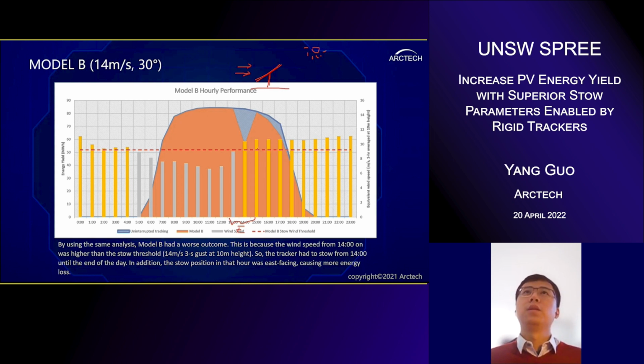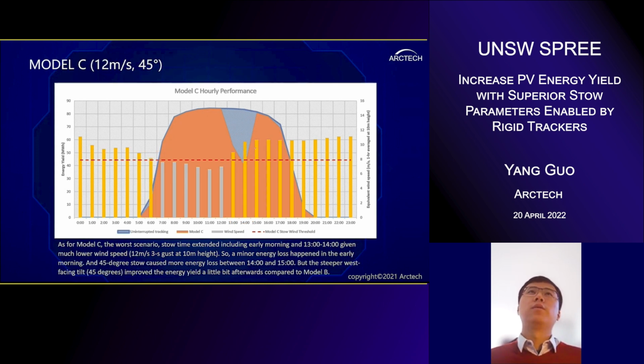And the worst scenario is for Model C, the Tracker C, which would do a 45° stow position. But you can see that the energy loss here will be kind of minor, because it faces the sun maybe better in the afternoon while in the west-facing stow position. And you can see there are a couple of energy losses in the morning.